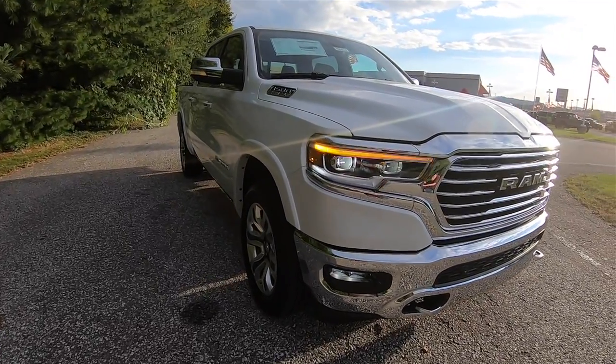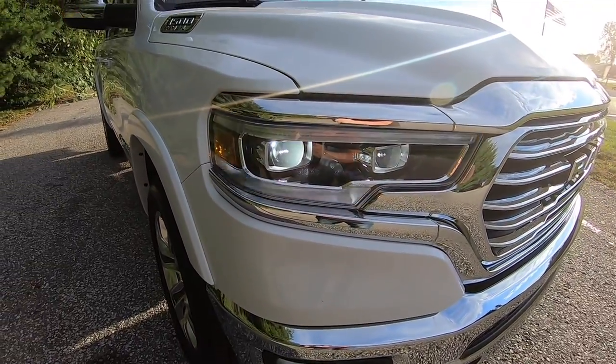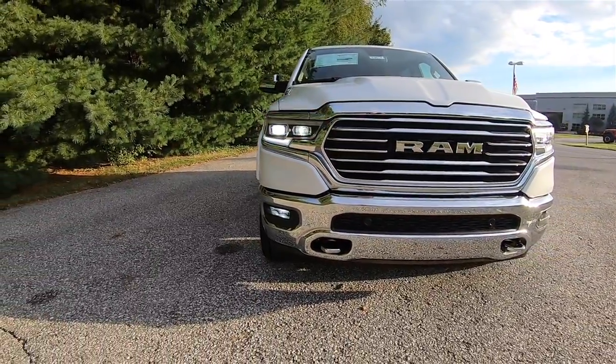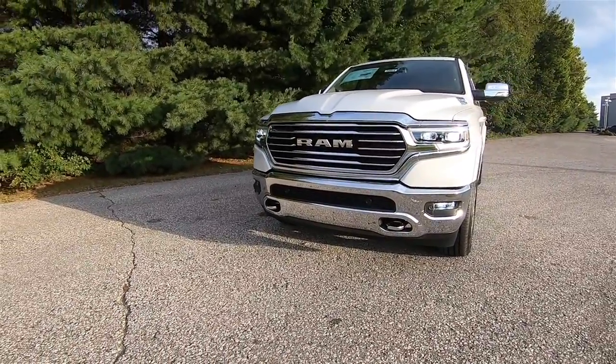And here is just a close-up of the LED projector beam headlamps. They are framed with the chrome accents around the grille. They do give the truck an upscale look. Down below, the chrome bumper with LED fog lamps and as well as chrome-plated tow hooks.